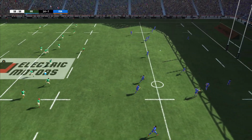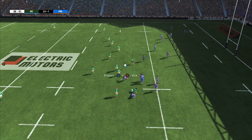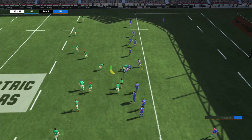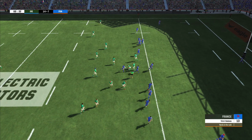After such a good first half, the opening quarter to the second half is just beginning to get away from them. France employing a few more offloads now, and we're seeing it go occasionally correctly like that. Oh, but a hands in the ruck penalty is not going to help them. We saw Vakatawa there go straight off his feet. He won't be happy with how that worked out.